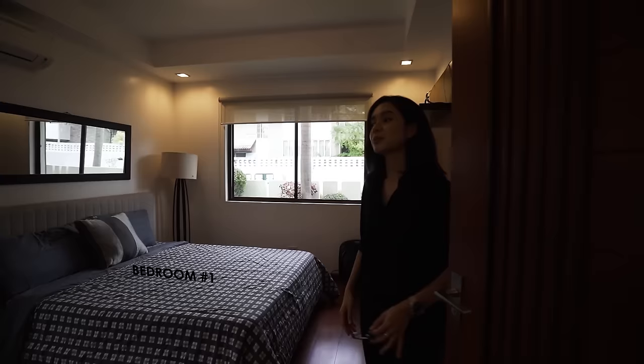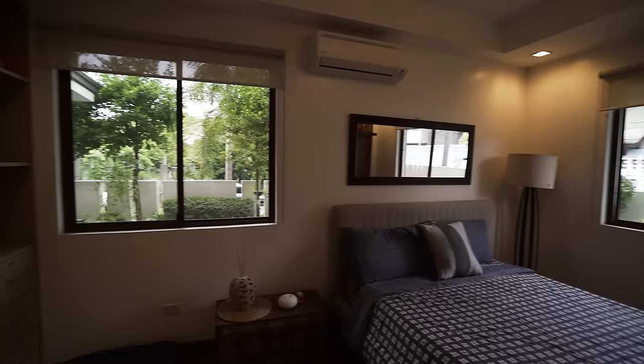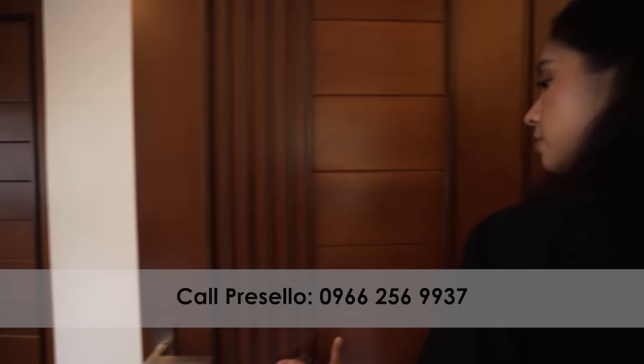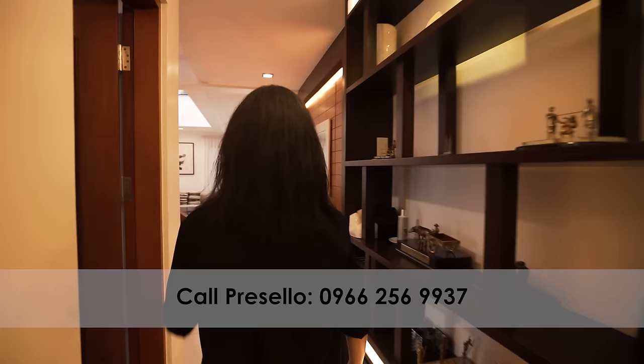So we have your bedroom number one, and you have a lot of light thanks to the huge windows. And then you have a built-in closet to the left. You also have a view of your perimeter garden. So that's what's nice about this house. But in a way, it's open from the front. So the house doesn't actually touch the perimeter of the property, except for the service area, which you saw earlier.